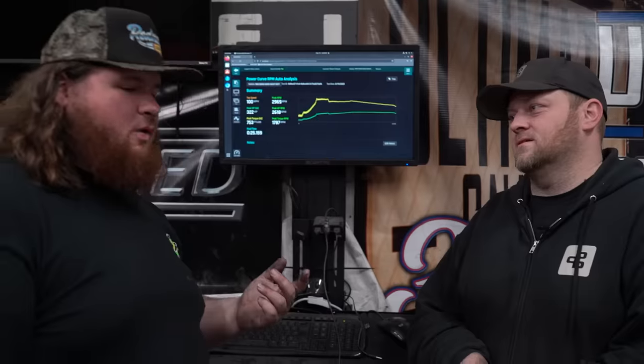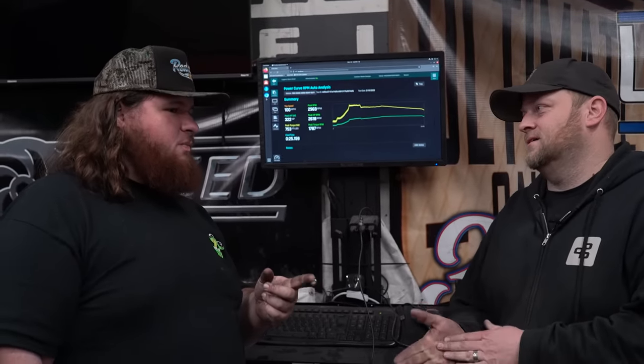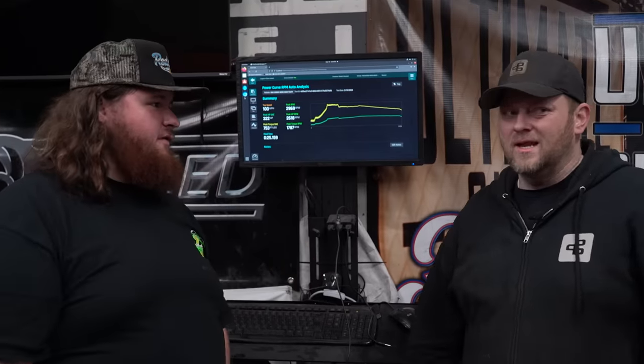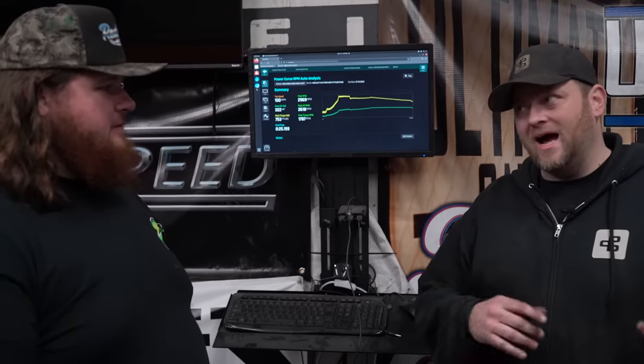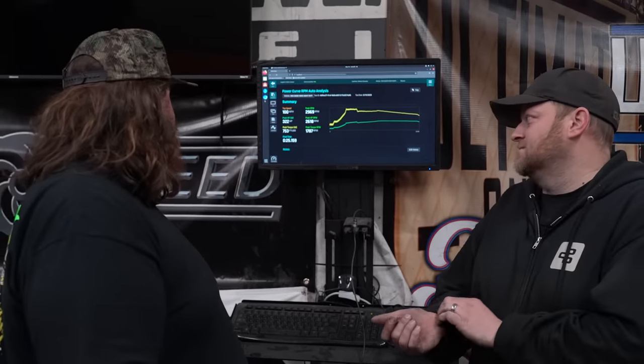So wait, what did it make with the other trans? 280? 280. So it picked up 42 horsepower just over a non-lockup converter. That's how much you'll lose in the converter. Now we did put a different pump, but I had that other one maxed out, so there might be 5 horsepower in the pump, might be nothing.